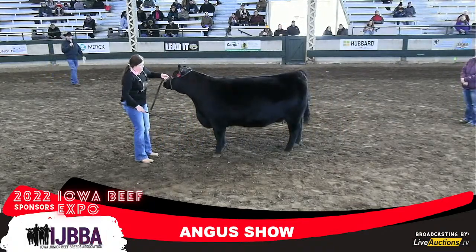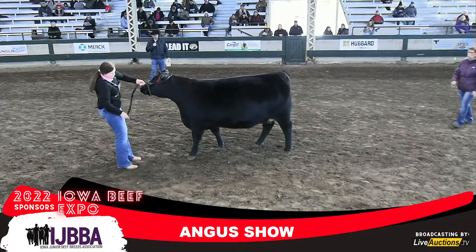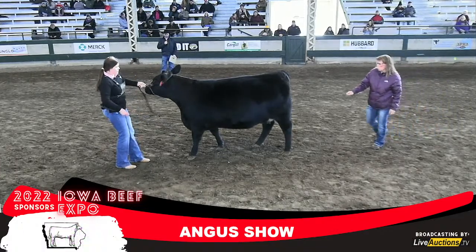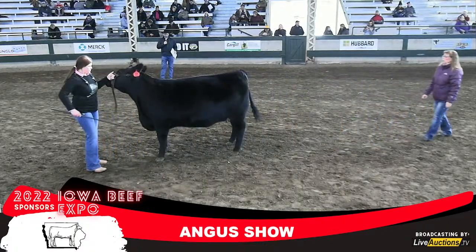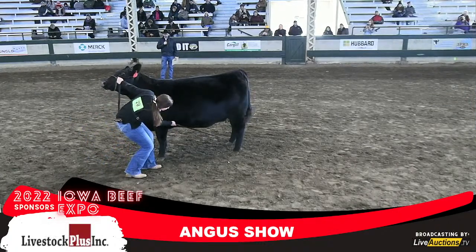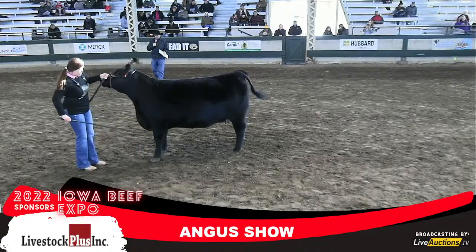Here we got a really nice bred heifer young lady brings out. Here's a female you really like when you first see her. She's eye appealing and she's got nice shape and looks like an Angus female. A female that's got rib dimension, really nice udder laid in underneath her. I think a female somebody could definitely purchase out of here and take home and make the next generation better with her. But congratulations, nice female.